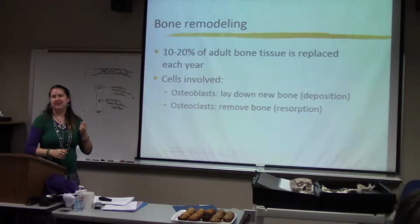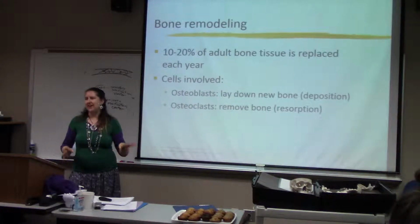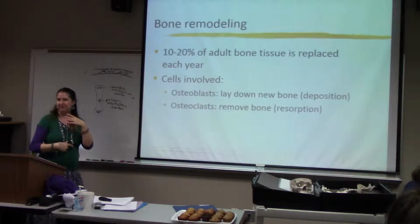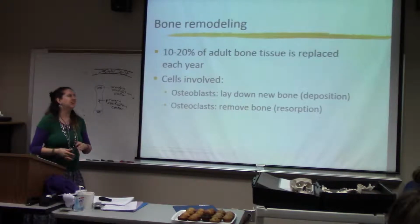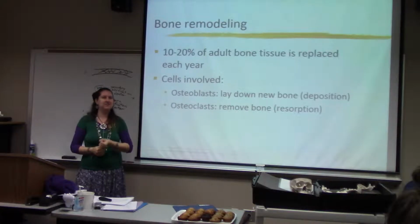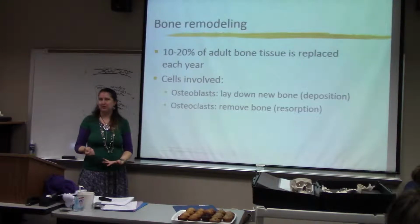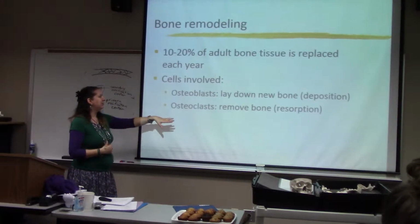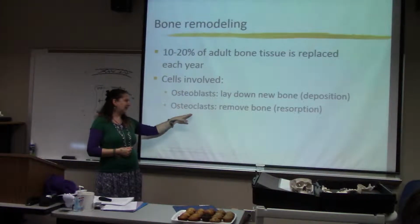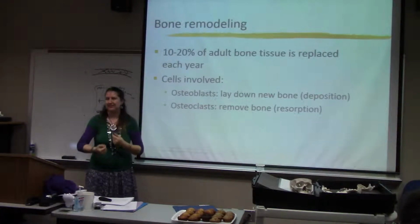Bone remodeling is building and breaking down of bone tissue other than just for growth. About 10 to 20% of your bone tissue is replaced each year. The cells involved are the osteoblasts that build the new bone, and then there are osteoclasts that remove bone matrix. We call building the new bone bone deposition, and taking it apart bone resorption, like reabsorption, but shoved together.